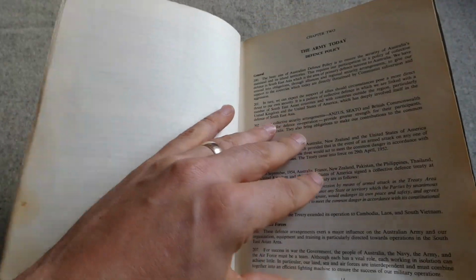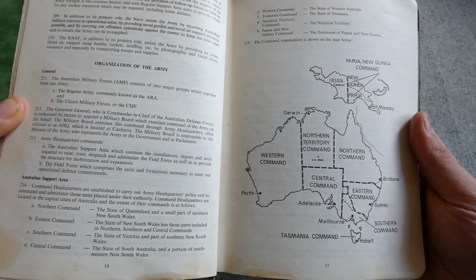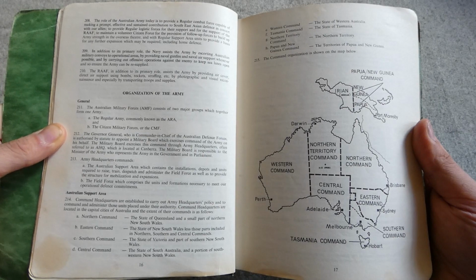Obviously these sections are interesting in showing what exactly was the history that's being presented to soldiers at the time in the Soldiers Handbook. And they have the Army today, defence policy and so forth. So again, pause here. Quite a nice diagram there, quite a nice map showing the different commands in Australia itself and in Papua New Guinea. Hopefully if I pause there you'll be able to read all of that should you wish to.